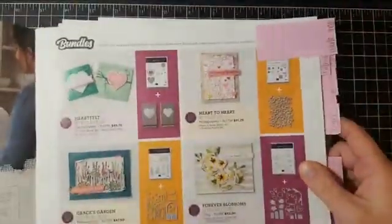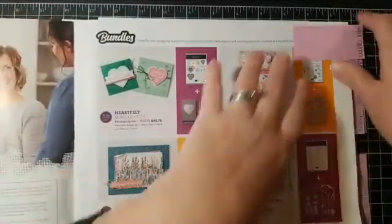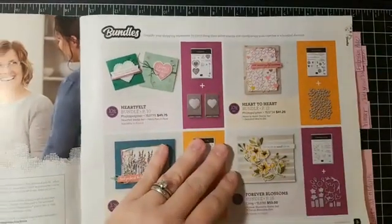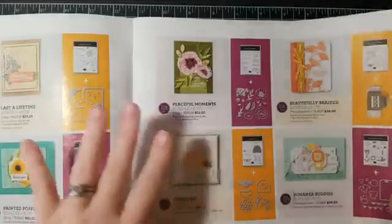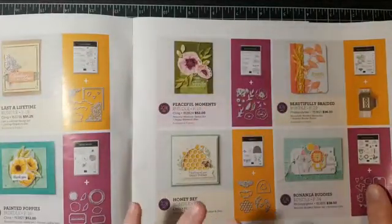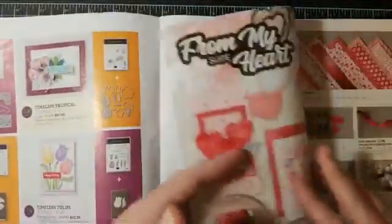The first thing that you're going to notice in the catalog is that we still have our bundle index in the beginning. We've had this in our annual catalog and on our holiday catalog. All the bundles are listed in here, so if you're looking for a specific bundle, you can flip through right away. Remember, all the samples in the bundle index are different from the samples on the actual page with the product. So that's really fun. And there are a ton of bundles, you guys. There's what, 4 or 5 pages of bundles.